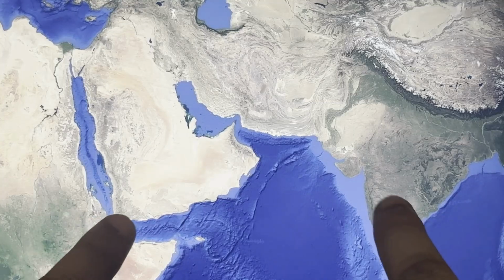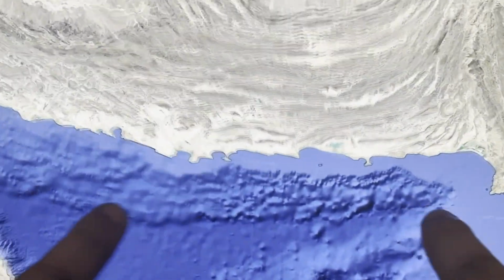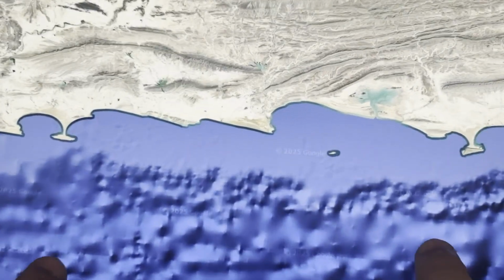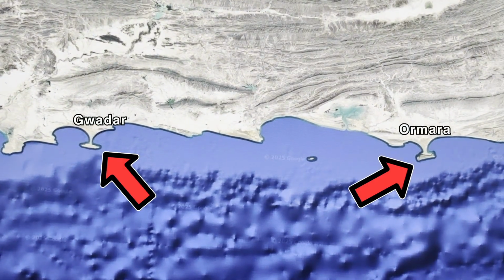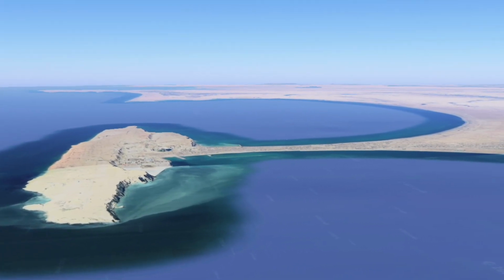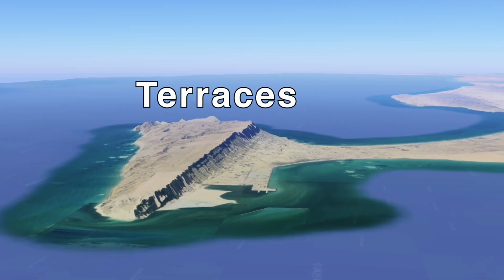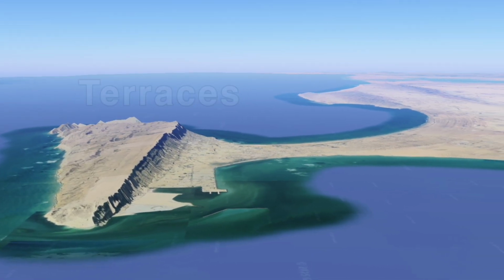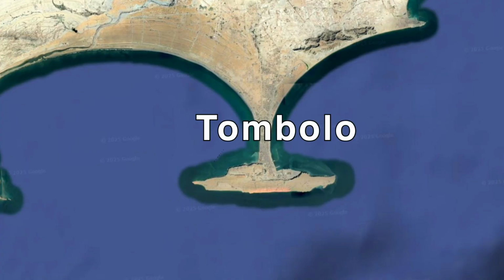When you zoom into the map of Pakistan along the Makran coastline, you will find two oddly shaped peninsulas. These are hammerhead-shaped peninsulas near the cities of Gwadar and Ormara. Both of them have the same geological features. Both of them have long, raised, sloped areas called terraces. And these terraces are connected to the mainland by a thin section of sand called a tombolo.